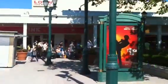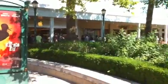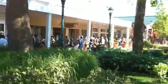So this is the line. This is where it was last year. It goes all the way to, I mean, just way back. If you haven't pre-ordered one today, I think you're going to be out of luck. Look at it, it goes all the way that way. That's where we came from. And then there's more this way.